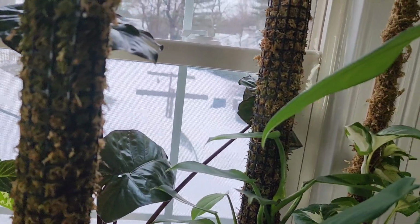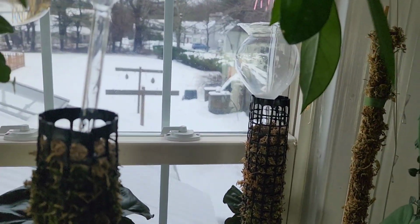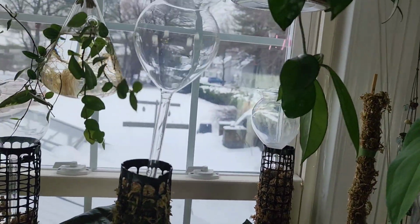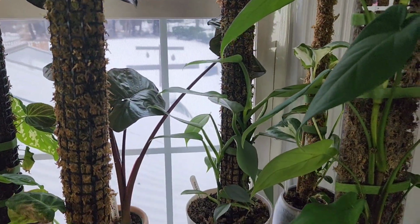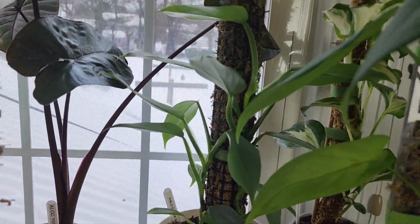And that's a homemade moss pole that I made. And I have these cool little watering vessels to keep the moss pole moist. I do it like twice a week. I have 3 of them here. I have a couple more, but I usually leave them there because I'm afraid I'm going to break them handling them all the time, which, believe me, would happen. So yeah, there's my Philodendron Silver Sword.